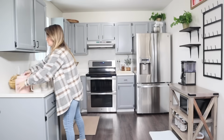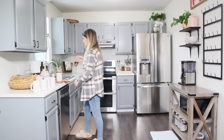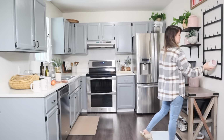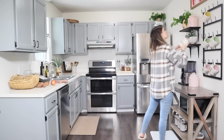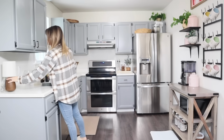I have been over Rae Dunn pretty much since we started collecting it and kind of phasing it out of my decor, but my girls still really love it, and they've been begging me to set up a spring and Easter display for them, so I just have a few pieces that I'm going to add to our coffee station on the opposite side of the kitchen across from our countertops and all of that main cooking area.